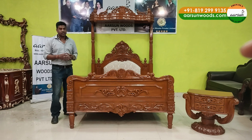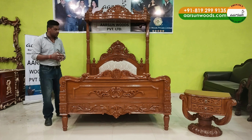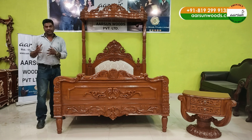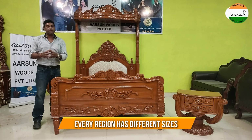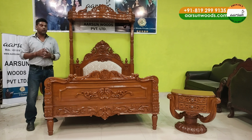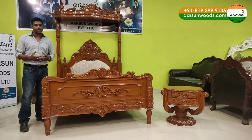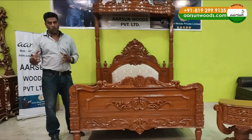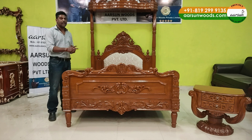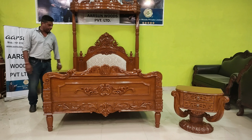Outside India, because we are exporters and we are sending stuff to more than 35 countries, every country, every region in fact, has different sizes for mattresses. So whenever you are ordering, please check the local vendors, local manufacturers of mattresses. If you are not getting the mattress from us, then you can check the local site and let us know what size mattress you are looking for. Accordingly, we will design the unit.